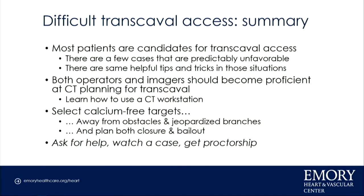So that's the summary of a case that probably shouldn't have been done that we got away with, and some tips and tricks on how to stay out of trouble.